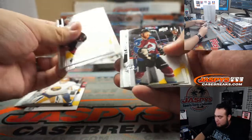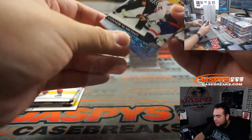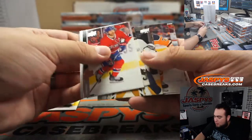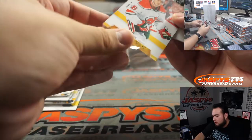There are still chances for those stained glass. I think that's our first or second one, and I've seen up to five one time when I did a whole case. So one of those stained glass is all it takes. Jack Hughes, what a UD Canvas.